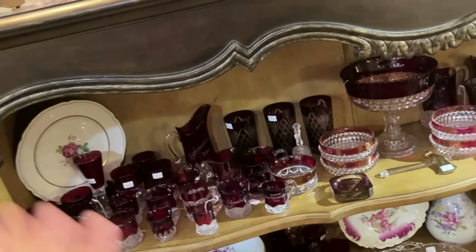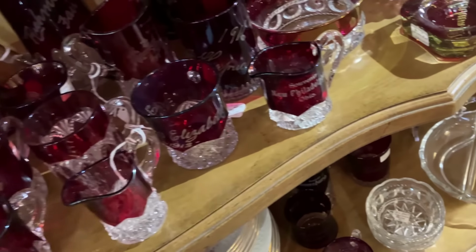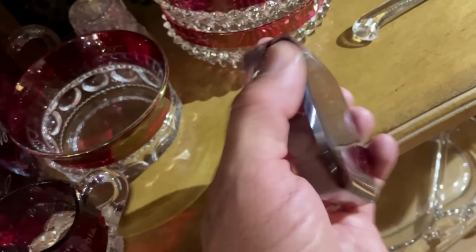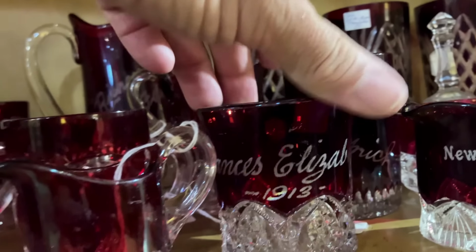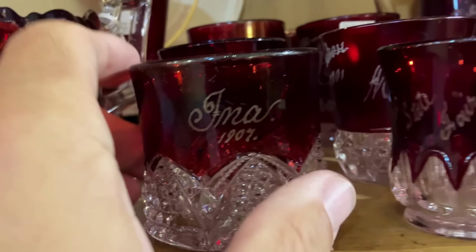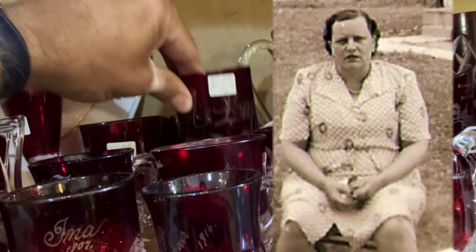Look at all of the ruby flashed souvenir glass. I've got to study it and see if we can find Mildred from Hoboken. There has to be a Mildred from Hoboken. Let's see. Well, we have a New Philadelphia, Ohio. I didn't know there was a New Philadelphia. What does that say? Blenheim, New York, I think. All right, let's get down here. Okay, there's Elizabeth 1913, Francis Elizabeth 1913. Aren't these fun? Who's that, Ina, 1907? My father had a great aunt Ina, I guess I have a great great aunt Ina. Look at that one.